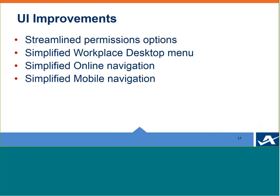All right, so a couple more UI improvements. One of the things we took on here was to streamline our permissions. So we had built a really in-depth and structured security setup for Autotask Workplace. What we've done with this release is really group them into more logical settings. So it's a lot easier to see, interact, and figure out which policies to apply and when. We've simplified the Workplace desktop menu, make it a lot easier, more consistent with the web UI, so you know what you're accessing and when you're accessing it. Simplified online navigation, easier again to work in the web interface to see what you're working through, what you're working on. And then we've also, as you saw, redid the mobile navigation to make it simpler, more consistent.